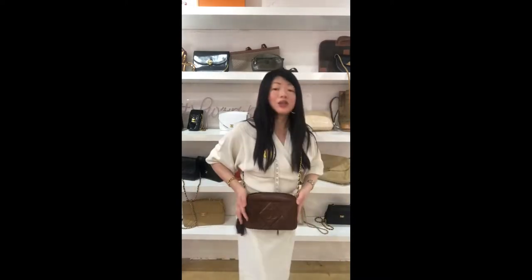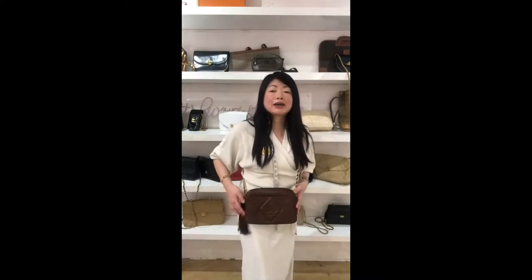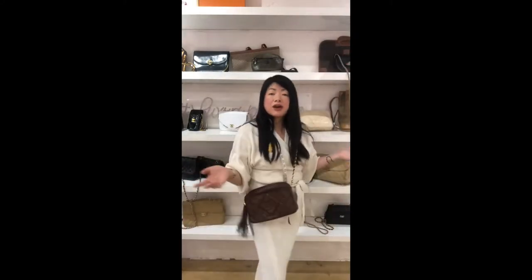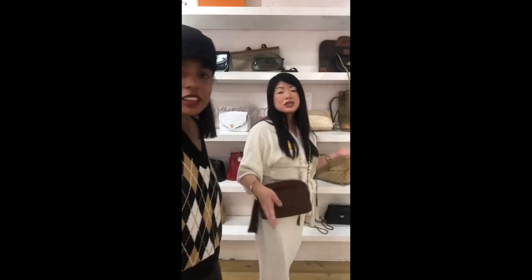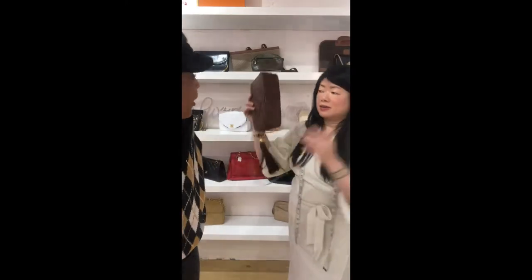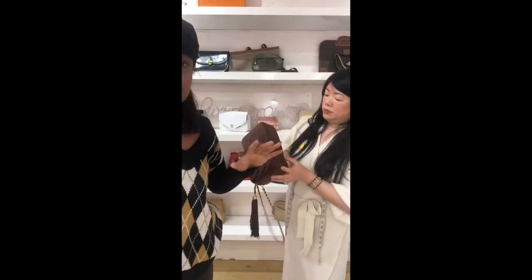And this, you can wear it as a camera style bag, and I just love that side tassel on the edge too. It's a zip top bag, and I just think it's a great everyday bag. Yeah, really nice. It's all casual, could be hands free, and go for lunch, breakfast. And the chocolate brown is so, so beautiful.